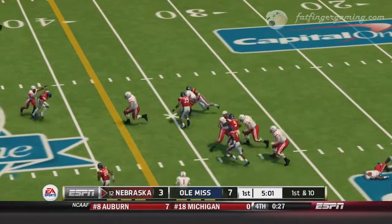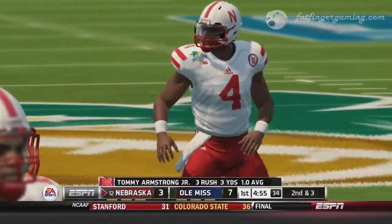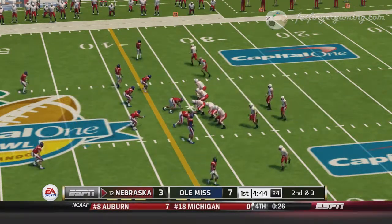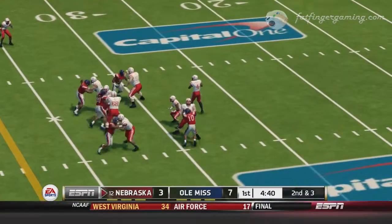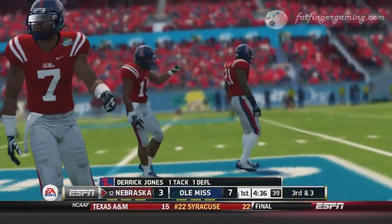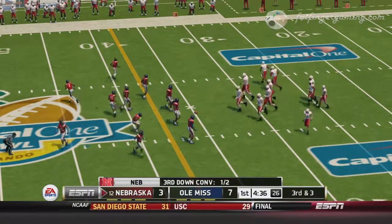He has some room. He's taken down at about the 35. Gain of 8 on the play. That'll bring up 2nd and 3. Second down, and they're going to need about 3 yards to pick up the first down. Intercepted. That was a nice play. Anything you can do without being penalized to prevent the offense from moving forward is always a plus.